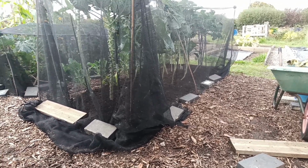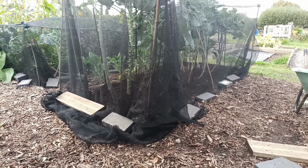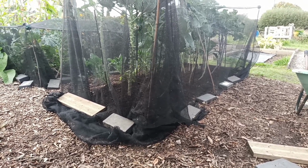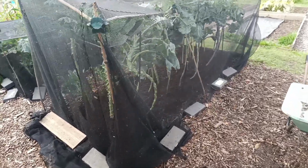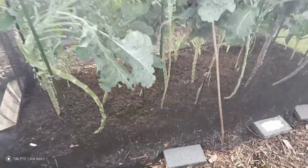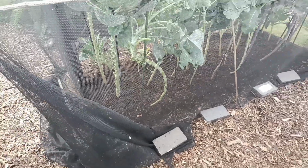So I was hoping just to keep the net over to keep the pigeons off, but I have seen a couple of cabbage white butterflies around. So yeah, I've just done it like this for now. But I've re-mulched it all with some fresh compost under there. It looks quite nice, and hopefully that'll keep them going until the spring.